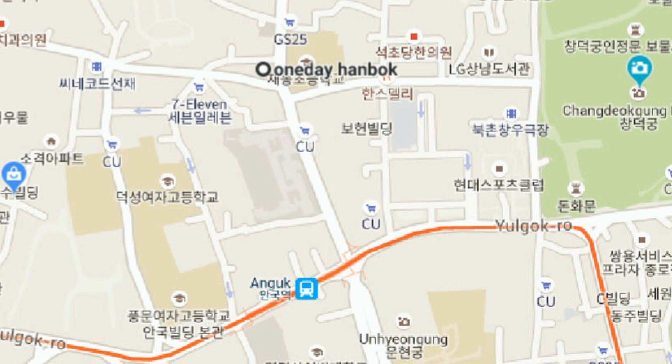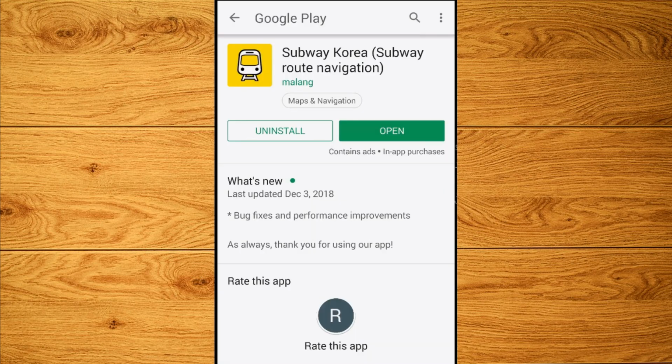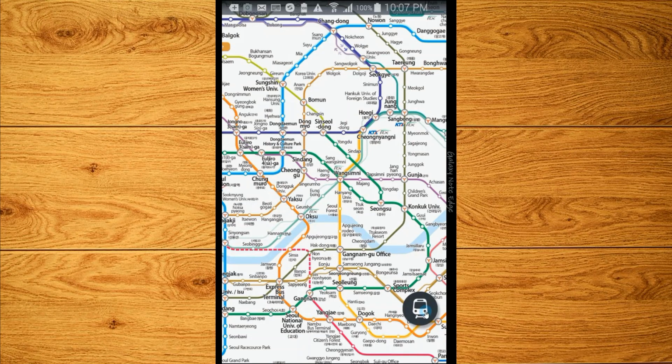We can find the metro subway trains going to the Hanbok Metro subway station using the Subway Korea app, which is available both on iPhones and Android. And so, after installing the app, we open the Subway Korea app. We click the train icon and click search.